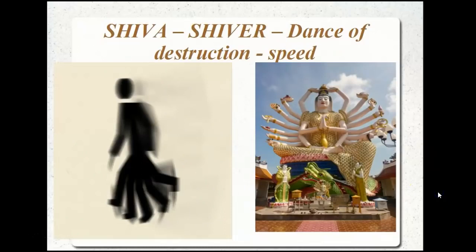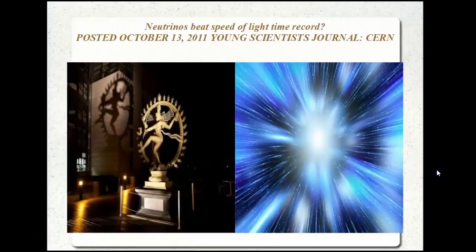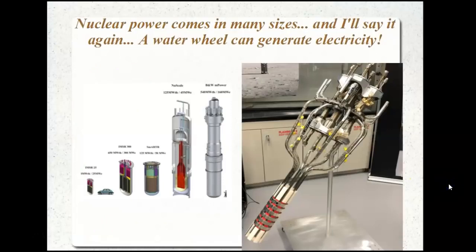Shiva, Shiva, dance of destruction, speed. CERN, neutrinos beat speed of light time record, and that was posted on October the 13th, 2011, Young Scientist Journal. They have the Shiva, and they are looking for speed. And nuclear power comes in many sizes. And I'll say it again, a water wheel can generate electricity. This is not about electricity.